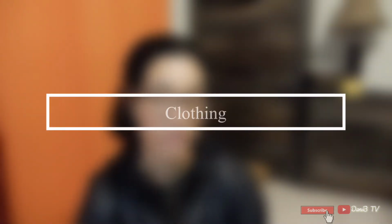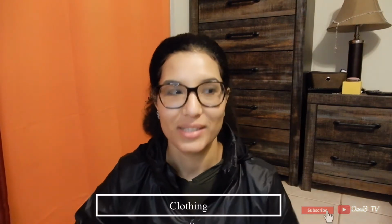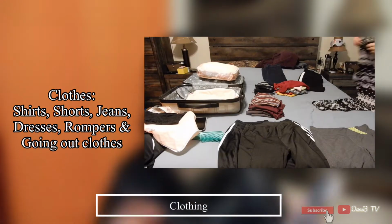Next, we're going to move on to clothing. Okay, so the first thing that you're gonna need for your clothing section, obviously, are your clothes. So that includes your shirts, your shorts, jeans or long pants, dresses, rompers, going out clothes.